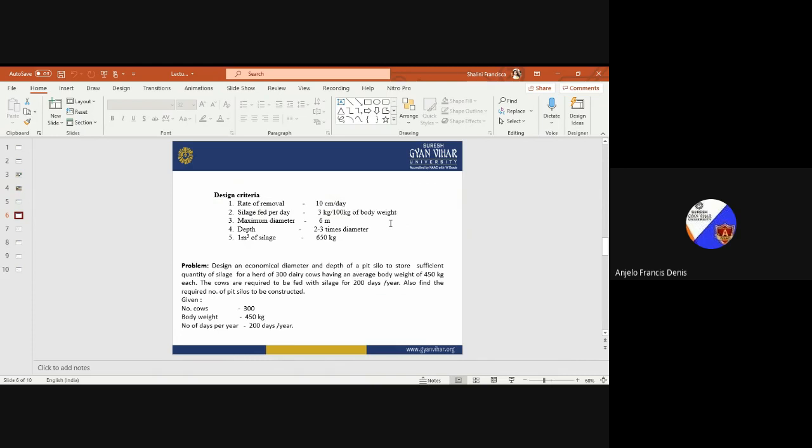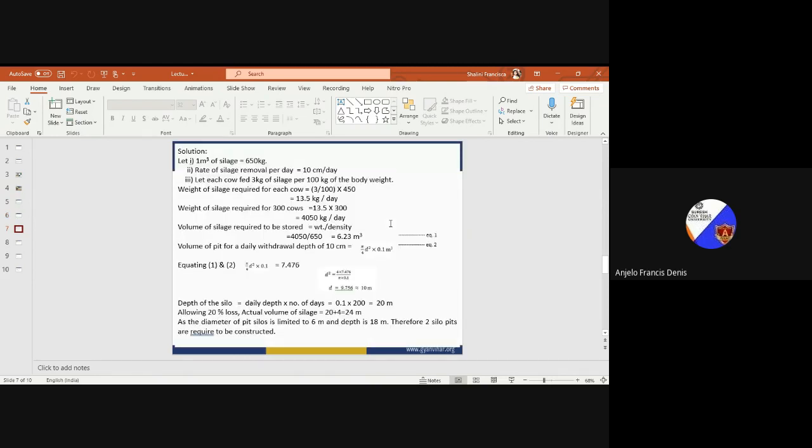So given in the question itself, number of cows 300, body weight 450 kg, and number of days per year which has to be fed, that is 200 days per year. So solution is 1 cubic meter of silage is 650 kg, rate of silage removal is 10 cm per day. Let each cow feed 3 kg of silage per 100 kg of body weight. So 3 by 100 into 450, it will be 13.5 kg per day for a single cow. Then weight of the silage required for 300 cows is 13.5 into 300. That equals 4050 kg per day.